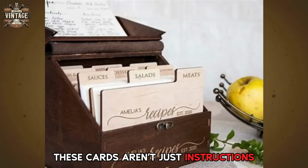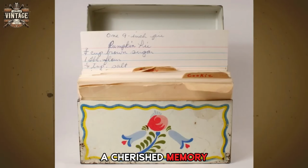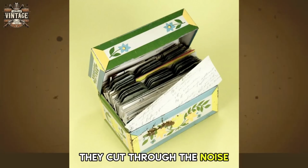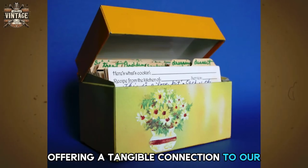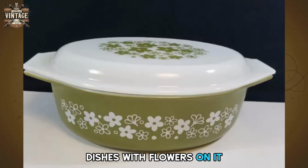These cards aren't just instructions. They're heirlooms passed down through generations, each recipe a cherished memory, a secret shared. In their simplicity, they cut through the noise, offering a tangible connection to our culinary heritage. I bet you had a whole set of casserole dishes with flowers on it.